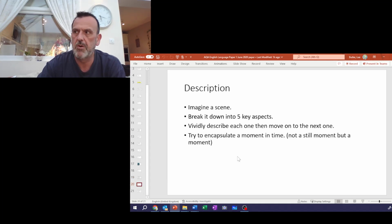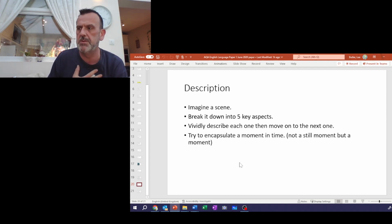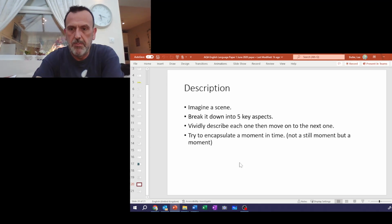Right, description. The key elements. So imagine a place, imagine it. So try and go somewhere in your head. As I said, I'm thinking of Langemark, the German cemetery, which is unbelievably macabre and morbid, but a strangely beautiful place. It is strange.